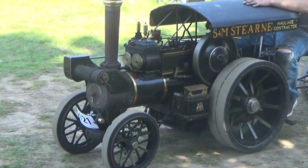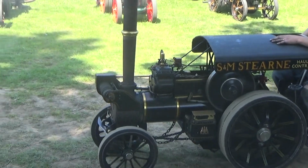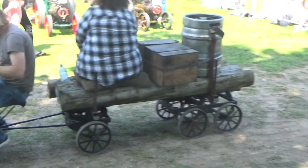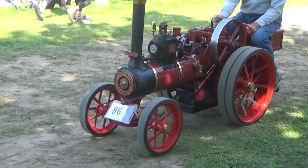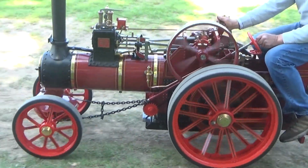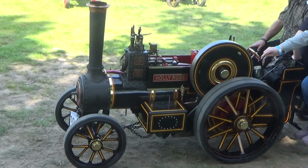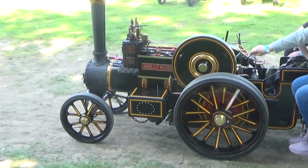A 63.5 scale 6-inch barrel road loco, Little Lou, built 2019, is owned and driven by David and Louisa Evanson. Another one looking very good here in the sunshine. Another 121, another one of our Fowlers. This is the 3-inch scale Fowler B6 engine. It's a crane engine, although not carrying its crane jib at the moment, owned by Mr. Simon Stern.